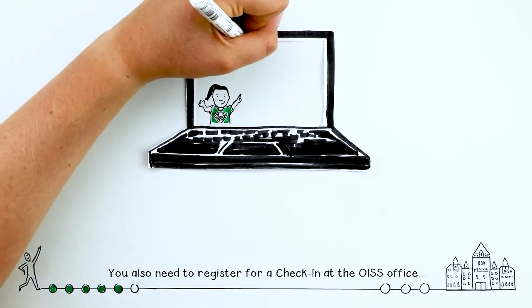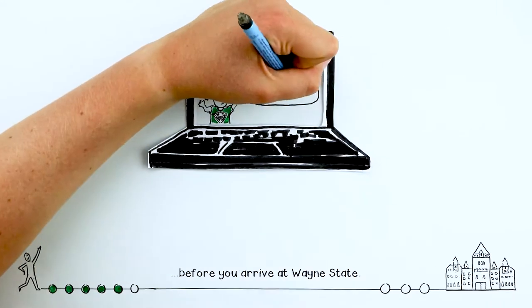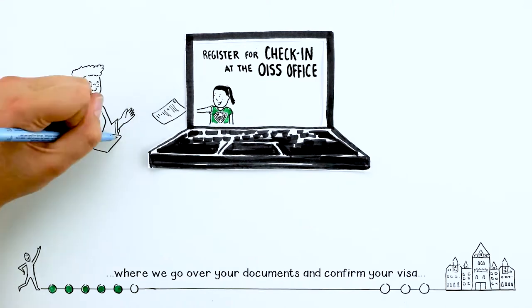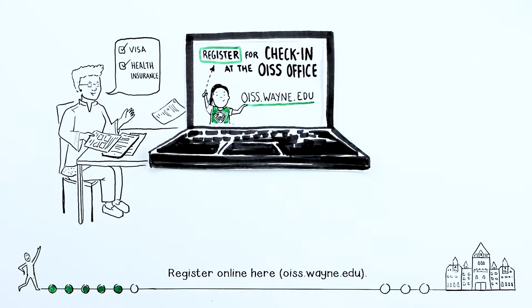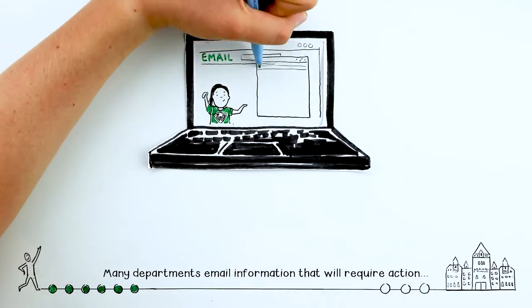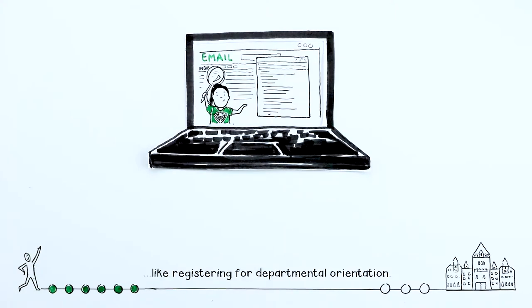You also need to register for a check-in at the OISS office before you arrive at Wayne State. This is a really important meeting where we go over your documents and confirm your visa and mandatory health insurance. Register online here. Checking and reading your emails is important. Many departments email information that will require action, like registering for departmental orientation.